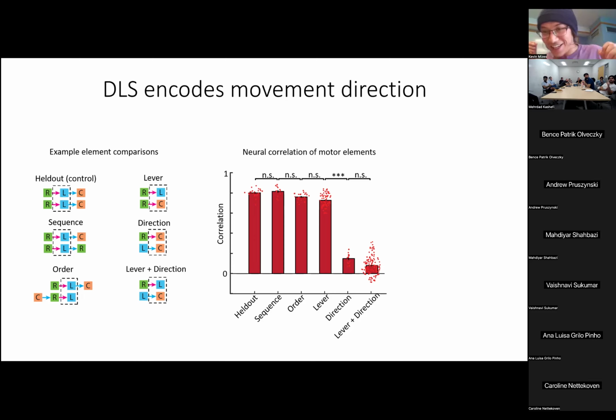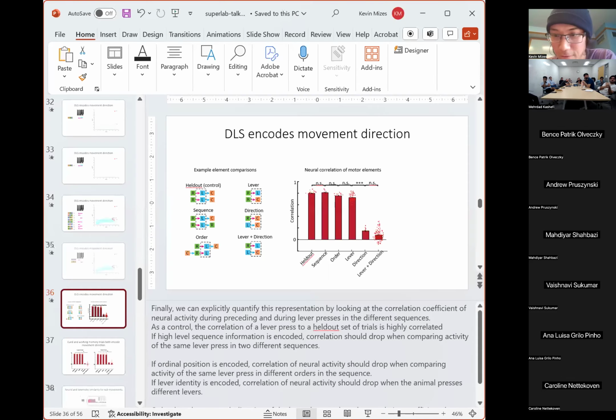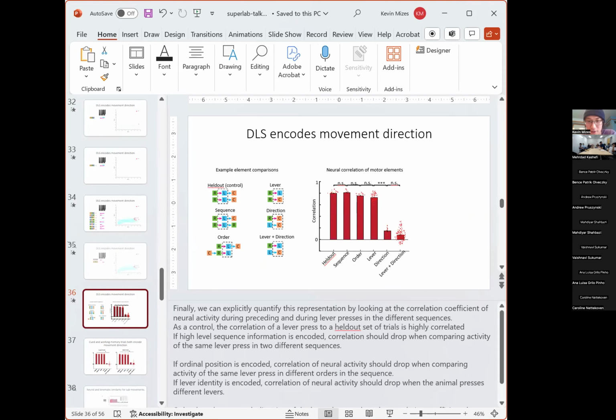I think it's very difficult to know if there's not a small population of neurons for sure doing these things. And maybe I can show you the slides, where we record from motor cortex and find some pretty marked differences. And in motor cortex, we think it's much more consistent, doing things more related to high level action selection and tracking the lever identity.